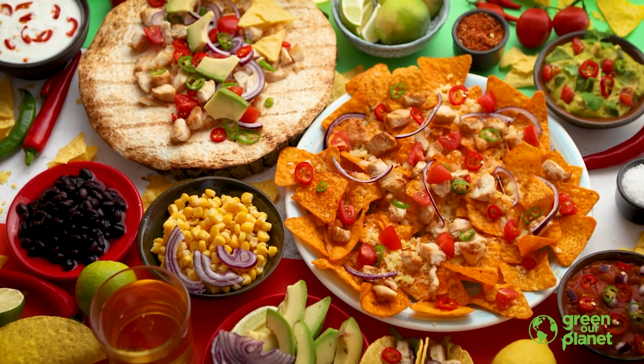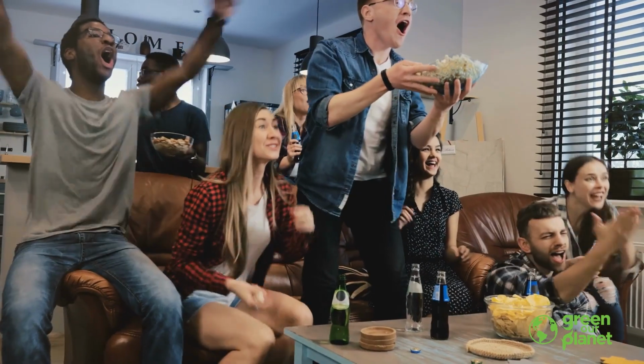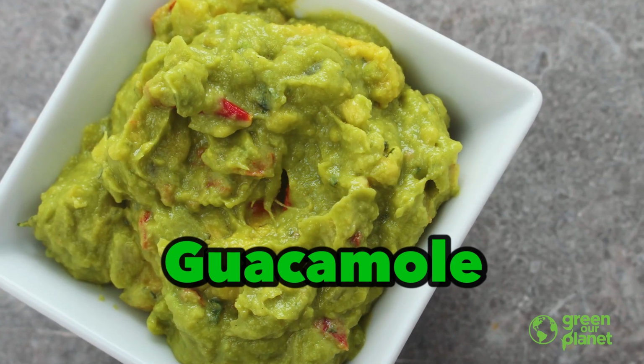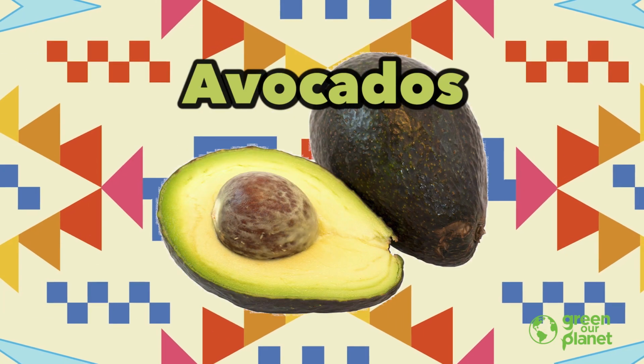Do you know what one of the most popular healthy snacks is? It's a green dip that is usually found at parties, football get-togethers, and your favorite Mexican restaurant. Do you have any idea what it is? I'm talking about guacamole. Guacamole is a dish traditionally in Mexican cuisine that is made using avocados.